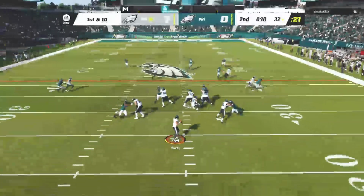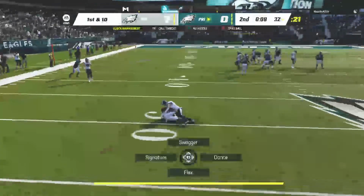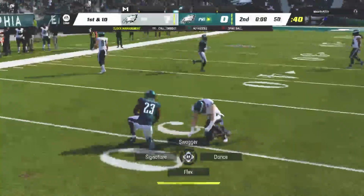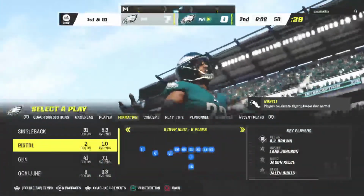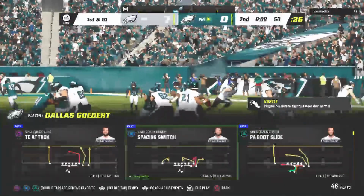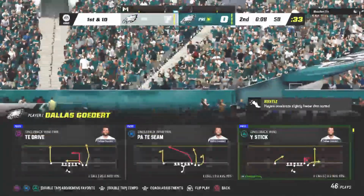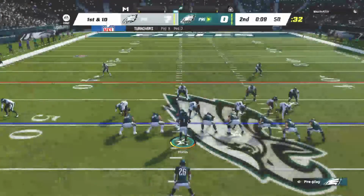They go back to the air here after the INT on the last drive. And Hurts is intercepted, his third of the game. Chauncey Gardner-Johnson with a pick. And the Eagles are going to have the short field here as they'll take over right at the 50. Well, Charles, it's so close to halftime there. You throw the interception. Not only that, you do give it to them in plus territory as well.